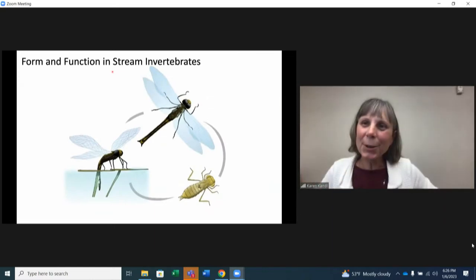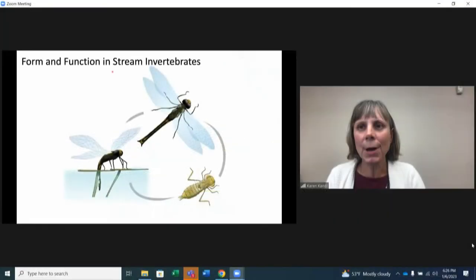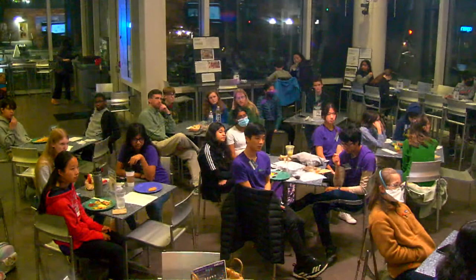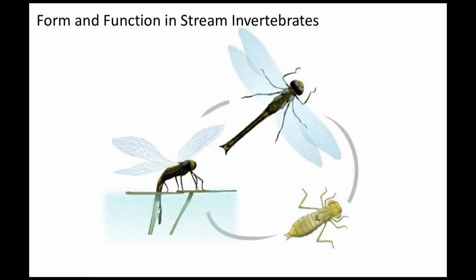Now I'm going to switch gears a little bit and talk about form and function in stream invertebrates. When you think about stream invertebrates, a lot of what you collect in the stream, and maybe you've done this, in fact, I think the last Teen Science Cafe you had talked about using macroinvertebrates as indicators of water quality in streams. So what you were looking at in that presentation are probably the larval forms of flying insects.